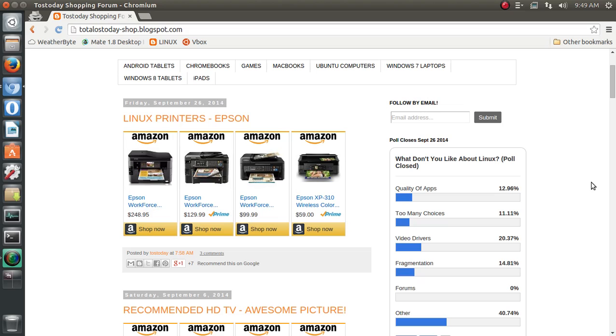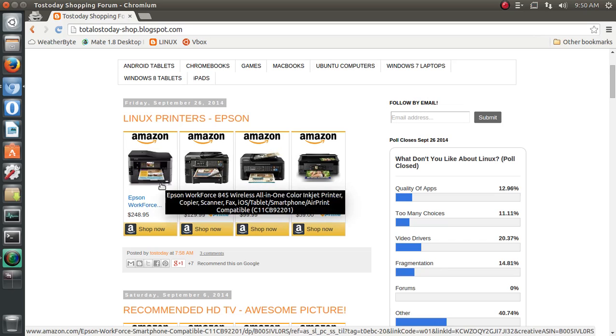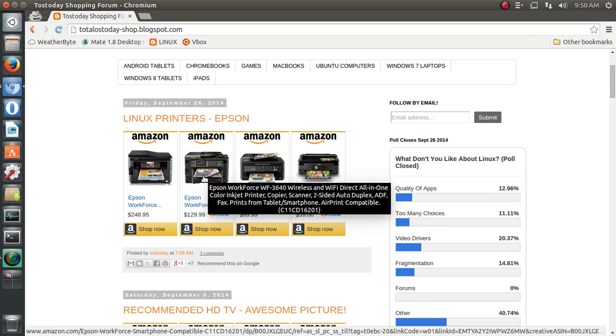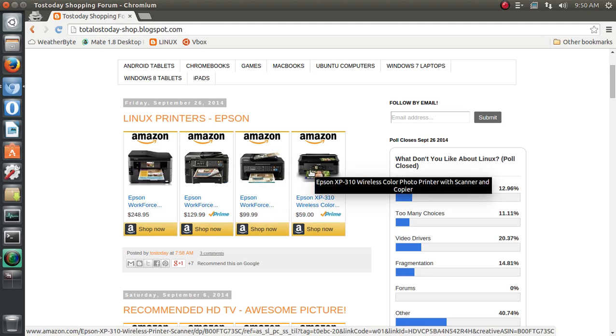But for now, based on my research, these are the best recommendations that I can give you when it comes to printing in Linux. I've picked four choices. Now, these are by no means the only printers that will work. My guess is, and I do have an Epson right now, probably a lot of Epsons will work. So first up would be the Epson 845, the 3640, the 2630, and the one I currently use is the XP310.